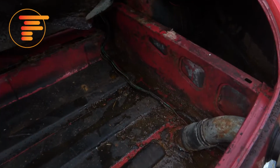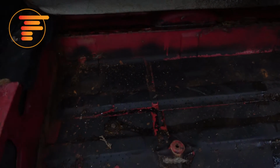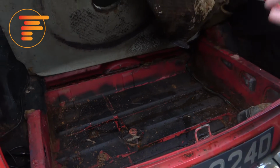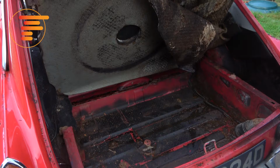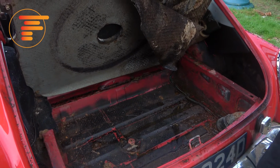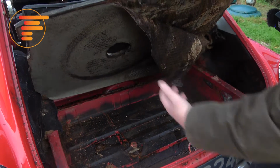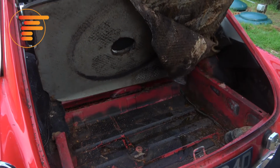So lots of moisture, lots of damp. I have poked and prodded around. Everything is solid. There is no sort of terminal corrosion in that boot floor, but water is getting in all the time, and obviously it makes the cabin smell musty. It's just not very pleasant. This is soaking wet, and also you can see mold and mildew is collecting.